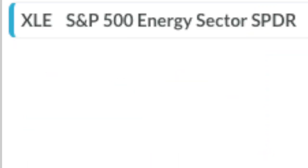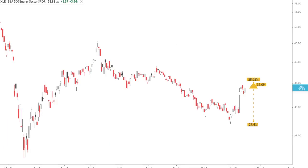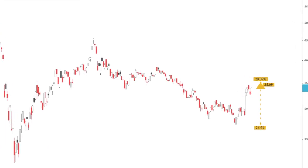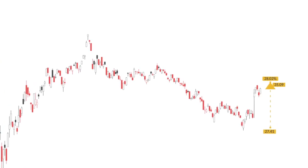Now let's take a look at XLE. Same thing. Take a look at the huge gap up on Monday. It gapped up all the way from around $28, $29 to $33 and $34 per share. Made an increase of almost 28%. So we can see people rotated out of technology, rotated into financials, and rotated into energy.